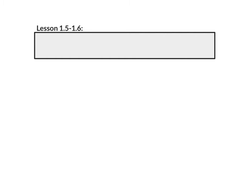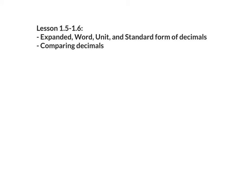Next, lessons 1.5 and 1.6 are about the same topic. See if you can look at those lessons in your notebook or your workbook and determine what was the main topic or concept being taught in lessons 1.5 to 1.6. Lessons 1.5 and 1.6 were mostly about writing decimals using expanded, word, unit, and standard form. It also was about comparing decimals.